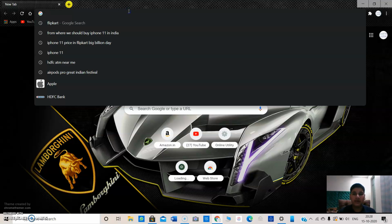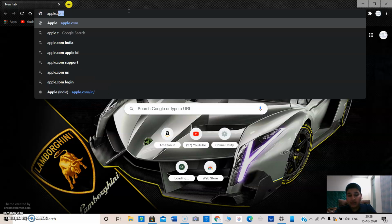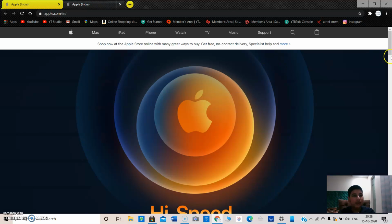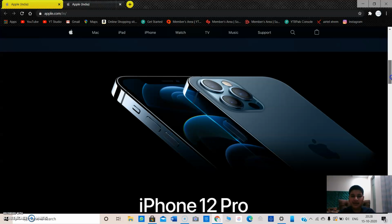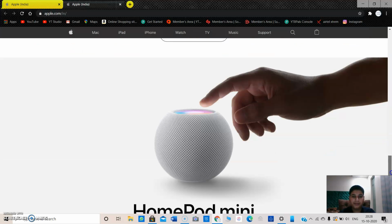So hi friends, today I'm going to tell you the price of every iPhone which is available in India and the Indian variants. So here we will write apple.com/in. This is the Apple original website of India. It came like this only, it's just the same. So these are the latest.